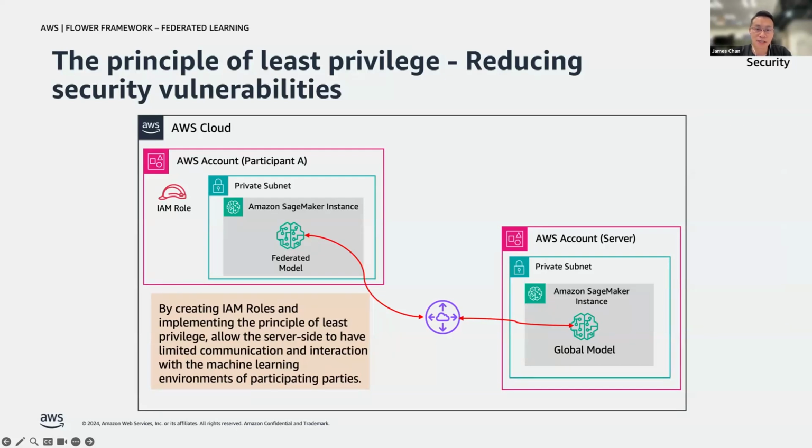Okay, so the key to implementing least privilege here lies in the careful use of IAM roles. By creating specific IAM roles with limited permissions, we can control and restrict the communication between these 2 environments. This approach allows the server side to interact with the machine learning environment of the participant, but only to the extent that it's absolutely necessary for the task at hand.